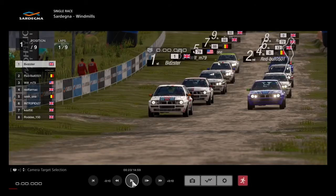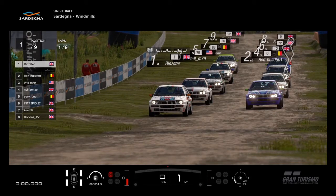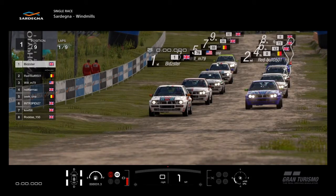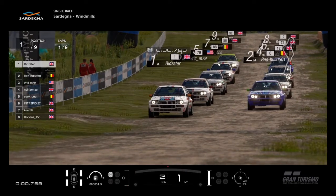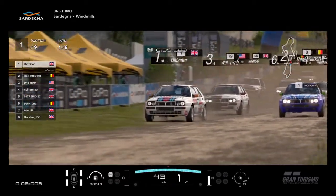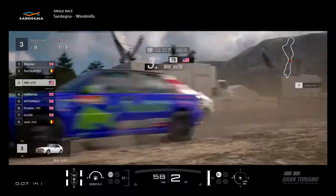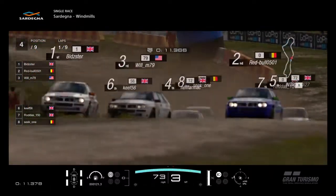So let's get on with the race then here at Sardinia Windmills in the Lancia Delta for race 2. The last one round here. Next time we'll be doing the reverse layout of this one, and we'll be in the Renault Gordini and Alpine switching over. So here we go, race on, and Keith gets a good start. Seek gets a bit bogged down further back, but Neil Farmack and Intrepid and Rodders are quite close as well. Seek's in 8th.